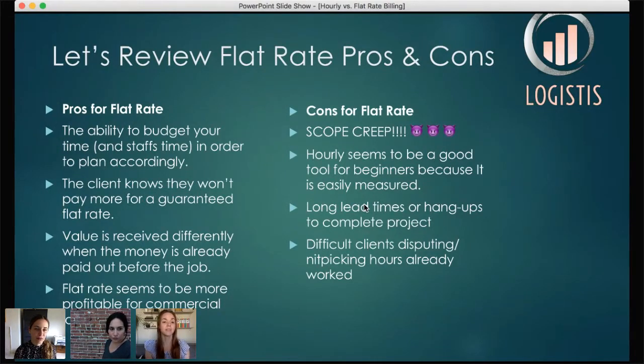We like that there's the ability to budget your time and to just know what money's coming in so you can hire accordingly and plan out their time. The client likes it because they generally know what they're paying for and they can estimate what a job is going to cost and factor that into their budgets as well. The value received is different when money is already paid out before the job. So we'll get into the philosophy and psychology of why we think that flat rate is a good idea sometimes because of the value perception.